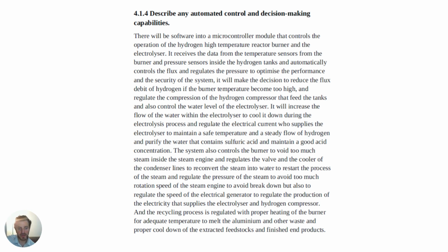Also, it regulates the speed of the electric generator to regulate the production of electricity for the electrolyzer and the hydrogen compressor, and the second process is regulated with proper heating of the burner for the operational aluminum, the waste produced, the feedstock and the functional product.